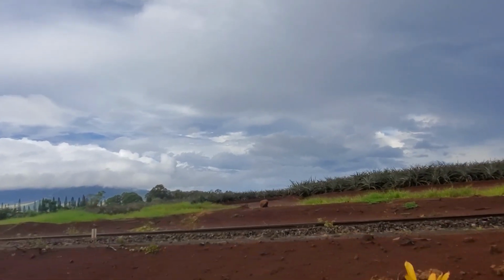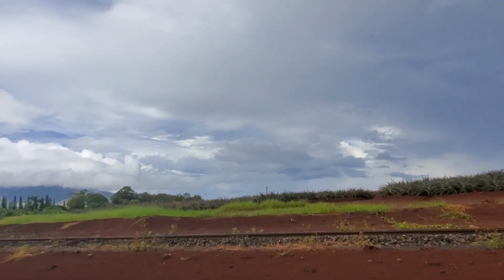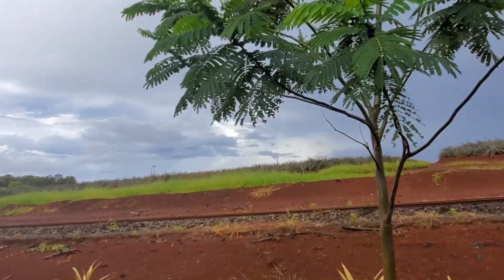As we near the train station off to the right, you'll see our photovoltaic solar farm, which helps provide nearly a third of Dole Plantation's energy consumption. Just another way we benefit from our nearly year-round sunshine.